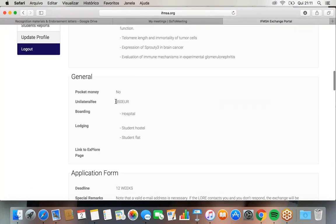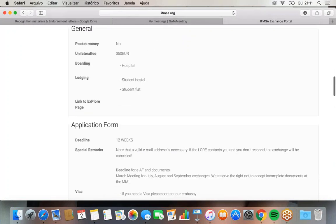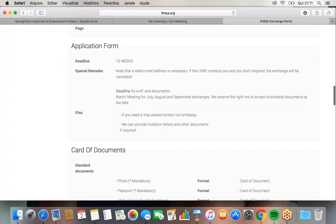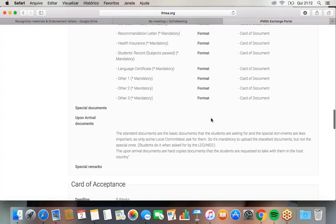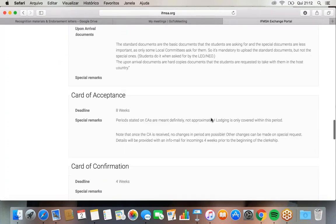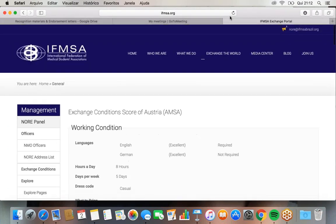If you have a unilateral fee, you have to say how much it is. Where you're going to give boarding, like where the student is going to eat, where the student is going to be hosted, whether he's going to a hostel or to the house of students, the application form, what's the deadline to send the application form, and what documents you want for receiving that student. So here they have all the information.